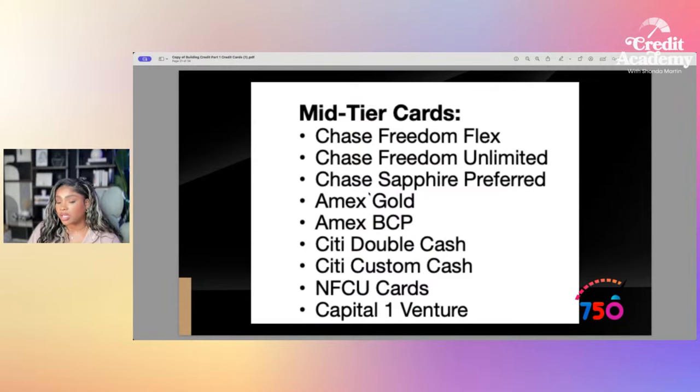Most of them have an annual fee, but they're small. If they do have an annual fee, the rewards and benefits outweigh the annual fee for sure. And these are going to be your everyday cards. So the cards that you are frequently using should be these cards simply because all of them have rewards. All of their rewards aid everyday spending.